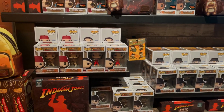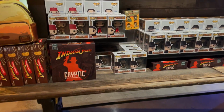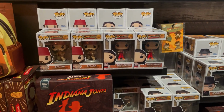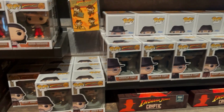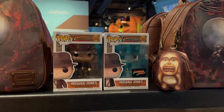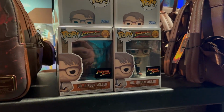And more Lucasfilm, we have a whole section for Indiana Jones on this table, which is pretty cool. Some of the games. Also, the original Indiana Jones Pops are recently released, like Salah, Marion Ravenwood. We have Henry Jones Sr., Arnold Thott. Also, some of the newer Indiana Jones for Dial of Destiny, like Teddy Kumar, Helena Shaw. We also have Indiana Jones next to the regular Indiana Jones from the initial wave. And then we also have Jürgen Vollner.